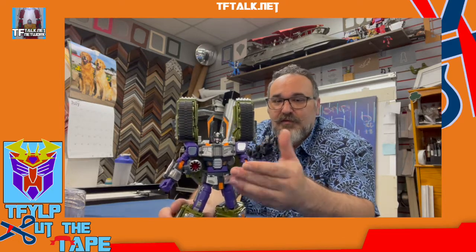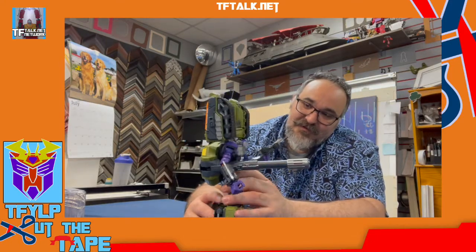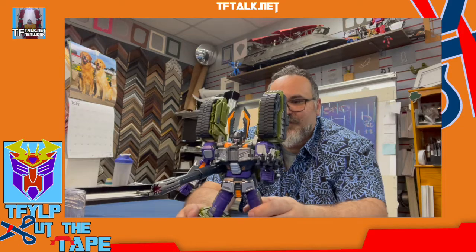What I liked about this weapon, it actually slides into place rather than pegging in. So it's on there. It's definitely on there. It's not coming off. It's got the treads that all move. It's reminiscent of the original gimmicks. It's got faux parts. Not part forming, but somewhere there's a term between parts forming and ingenious transformation. There's a word there. I don't know what that is.